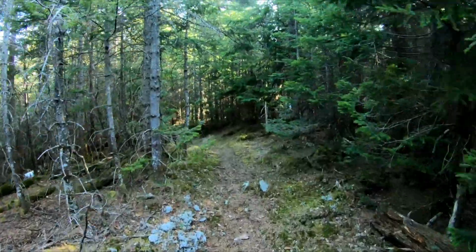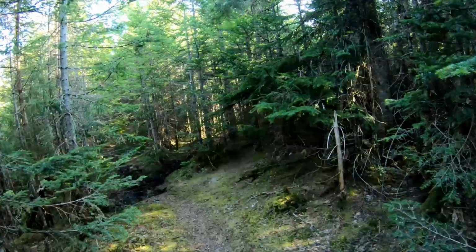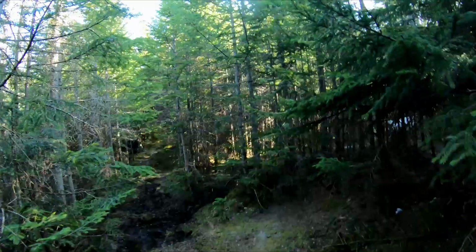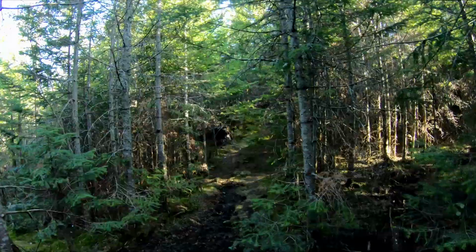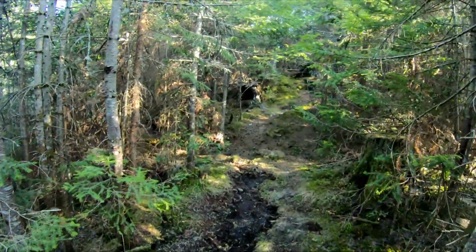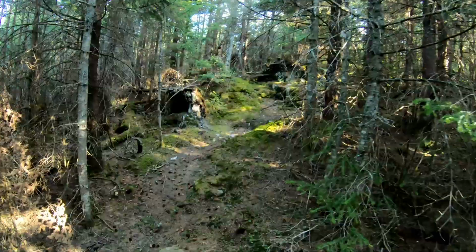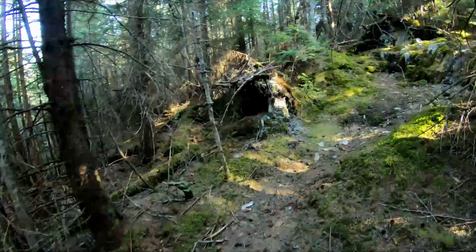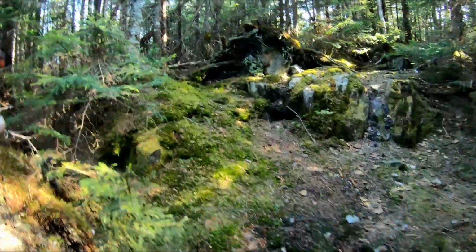A lot of poop. I don't know if those are dogs, coyotes, wolves. That looked pretty big for coyote. I suppose somebody might have just let their dog crap on the trail.